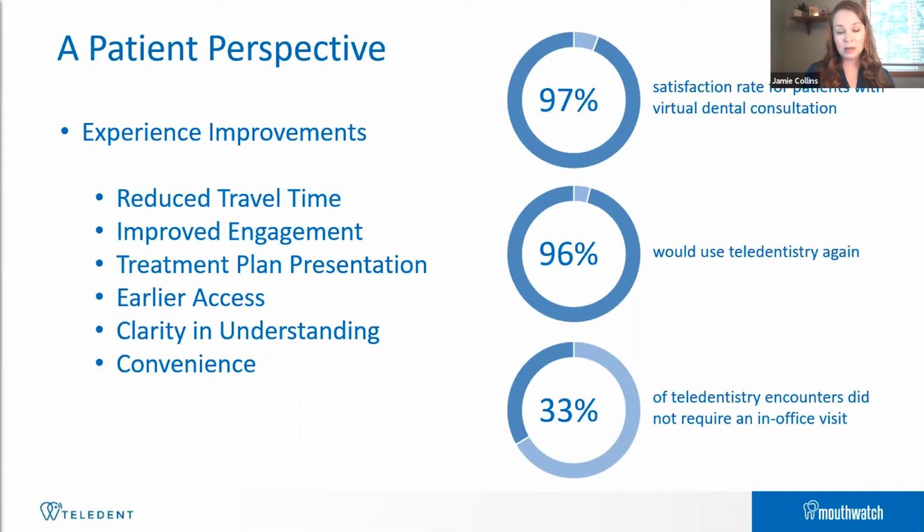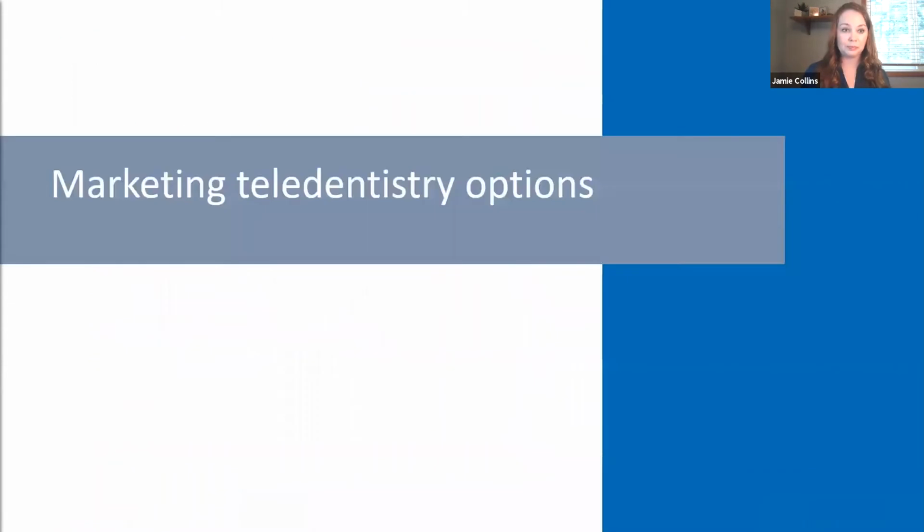33% of teledentistry encounters did not require an in-office visit. That's a big number, 33%. So we're getting the patients that need it into the clinic as they need to be. And then we look at options. How do we market this whole teledentistry idea to our patients? How do we get it known?